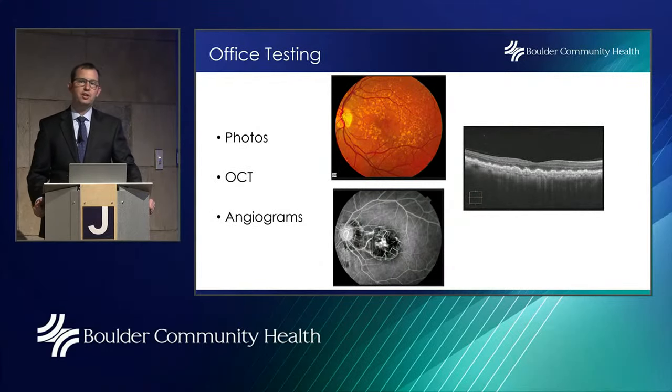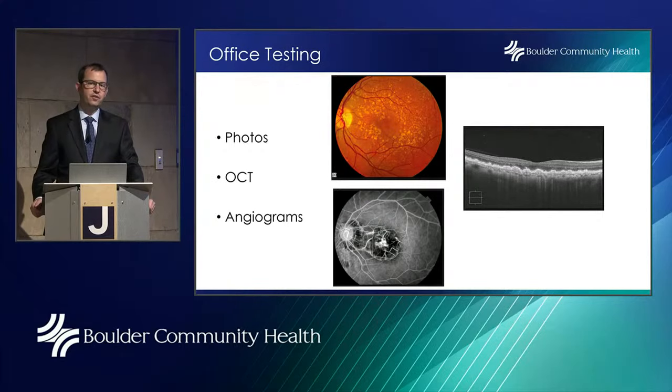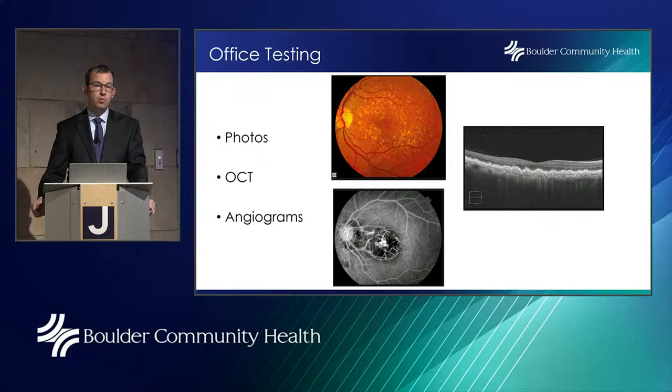So how do we diagnose macular degeneration? Well, the first and most important thing is to have an eye exam, and we recommend that everybody have an eye exam at least once a year so we can pick up any type of eye diseases early before they cause significant trouble. There are many different techniques we use in the office to help diagnose and stage macular degeneration.